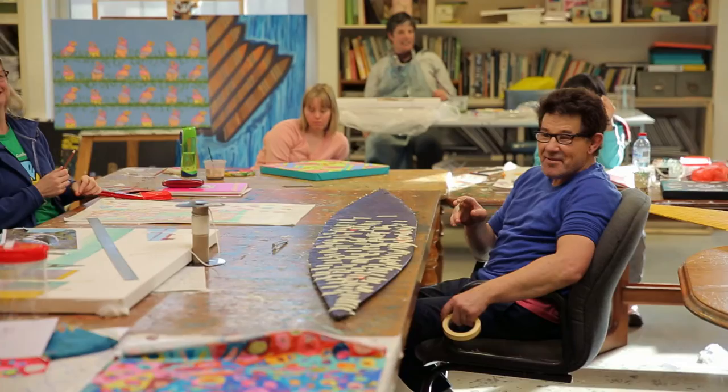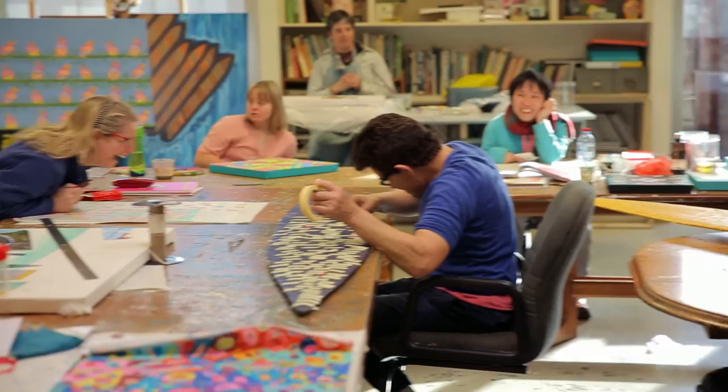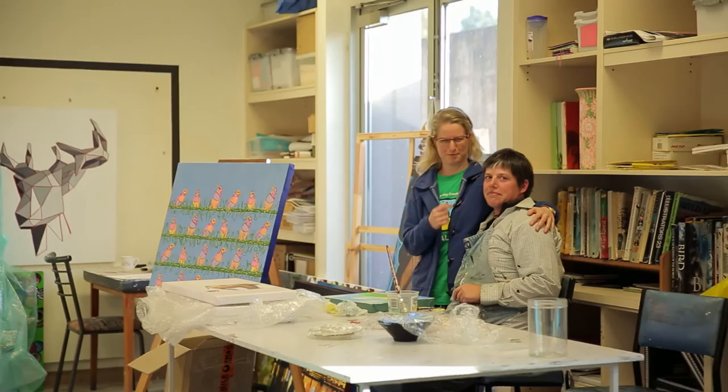The studio in which we work is the most wonderful, nurturing, inspirational environment. You walk in the door and there's hard work, because they do work hard, but there's also a lot of fun, a lot of chatting. There's wonderful friendships that are formed. So this becomes their family, and a big artistic family.